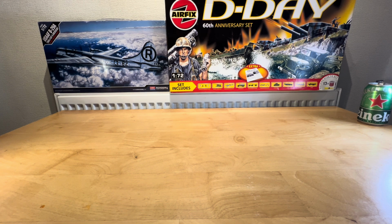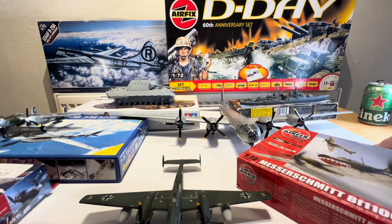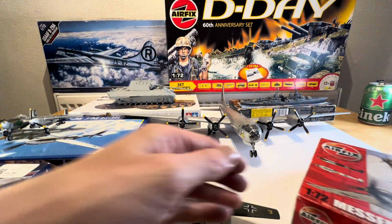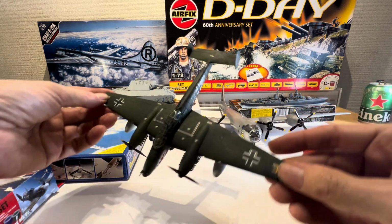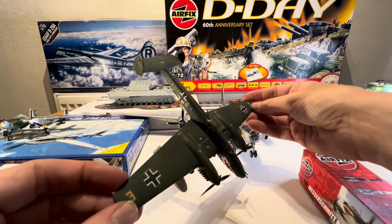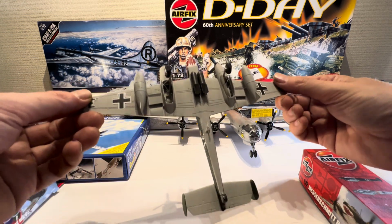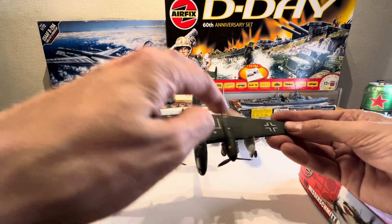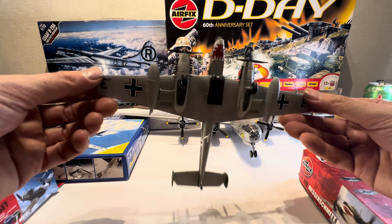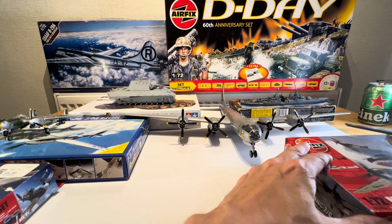What we have here is basically probably some of the most recent kits that I've built. And we have this Airfix BF110C, which again, I really enjoyed building. I think this was the third two-engine aircraft that I built. Came out really well, I think, for my skills as a novice. Don't really like the silvering on some of these extra decals that it's got here, but I was really happy with how this one came out, and it's a plane that I actually kind of really like.